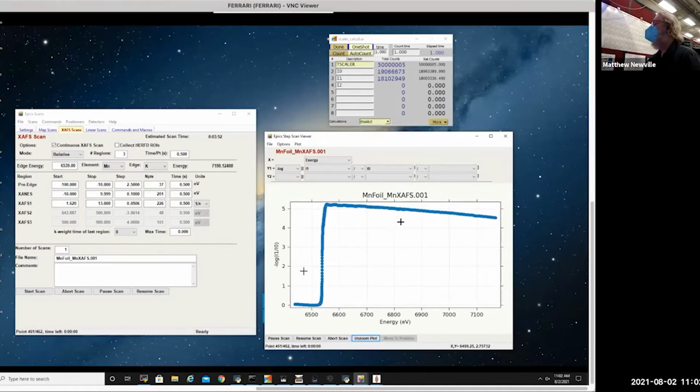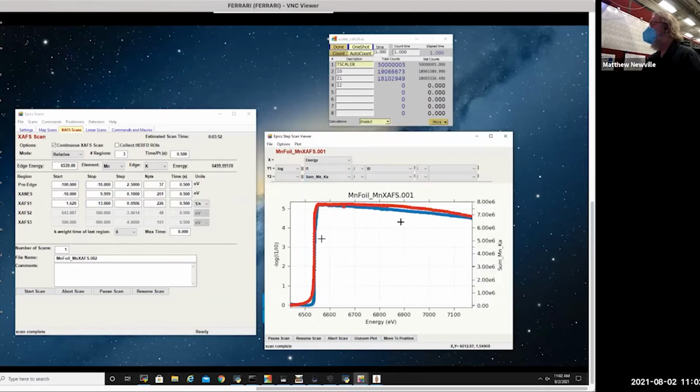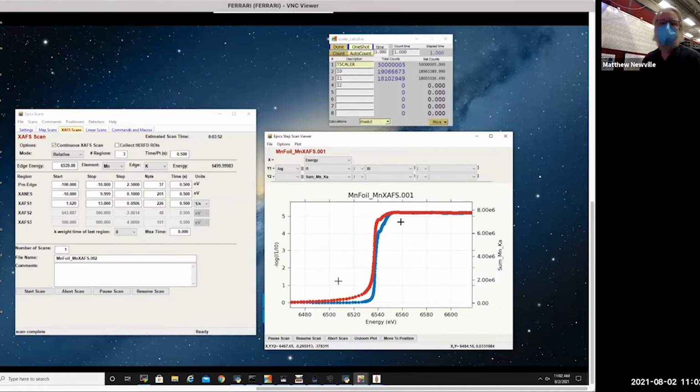And if we look at that in fluorescence, it's going to show the same kind of function. The manganese K alpha is totally saturated and peaks up at lower energy because it sees the manganese. So that's, again, completely useless.